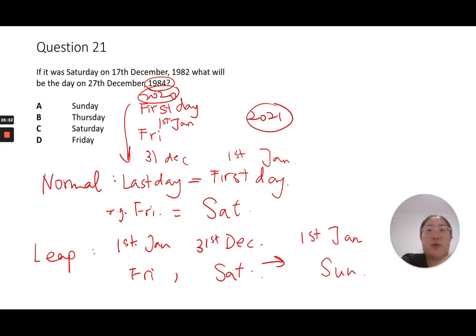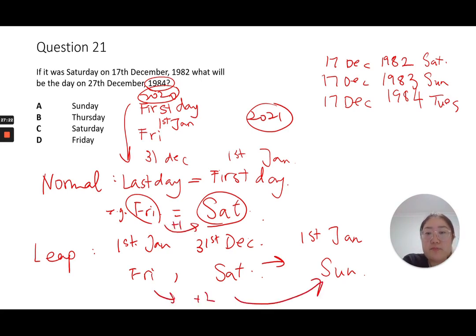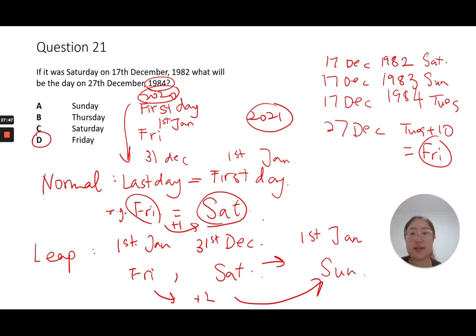So let's figure it out now. So we're going from 17th of December 1982, and this is Saturday. Okay, so that means that the 17th of December 1983 would be a Sunday, because remember our move, we're going from Friday to Saturday here. And then our 17th of December 1984 would be a Tuesday. Why? Because we plus 2 here from Friday to Sunday, whereas here we just plus 1. Okay, so now we want to get 27th of December. 27th of December, we plus 10 days. Tuesday plus 7 days is Tuesday, and you add 3 days to Tuesday, and you get Friday. So the final answer for 27th is Friday. A little bit of a slip up there, my apologies, but hopefully that makes sense.